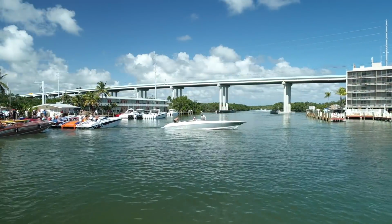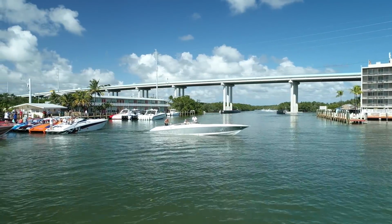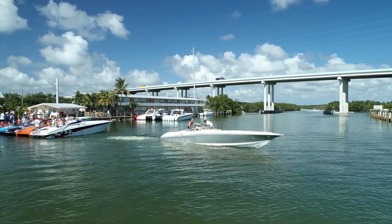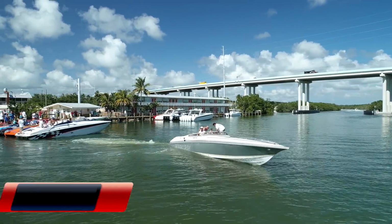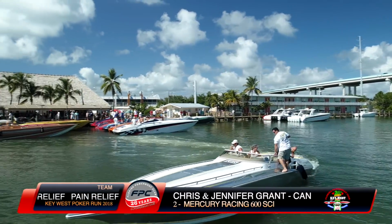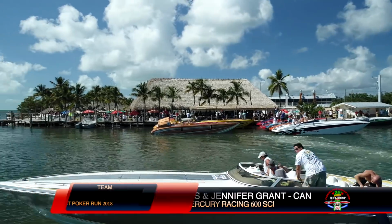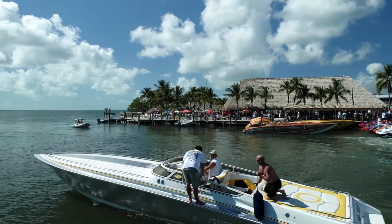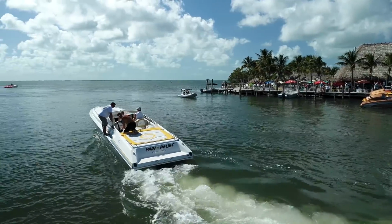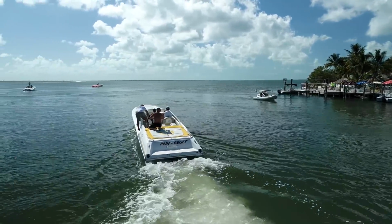That looks like Jeff Kramer and his crew on their 38-foot Fountain, and we saw a lot of this boat in the previous episode of the show, and we want to thank the Kramers and all their crew for coming back again to join us this year. Chris and Jennifer Grant from Canada, another Fountain team, a long way from home, Ontario, Canada, and veterans here on this Key West Poker Run. I want to say it's their third or fourth time at least.